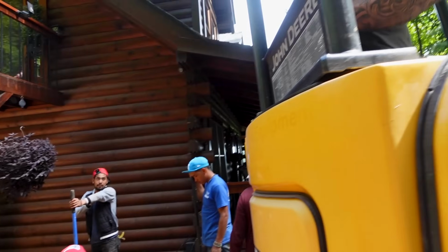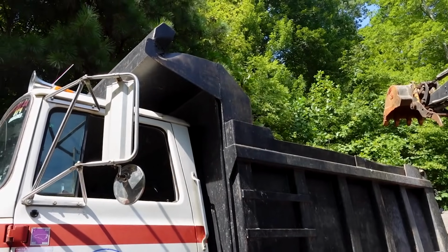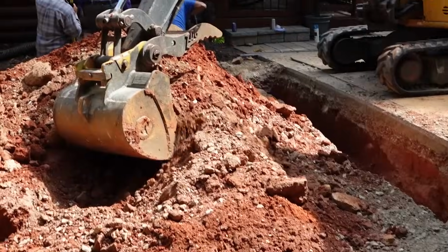See the power wires over there and that? You see it's got brand new paint on it? Black. They must have tried to hide it.